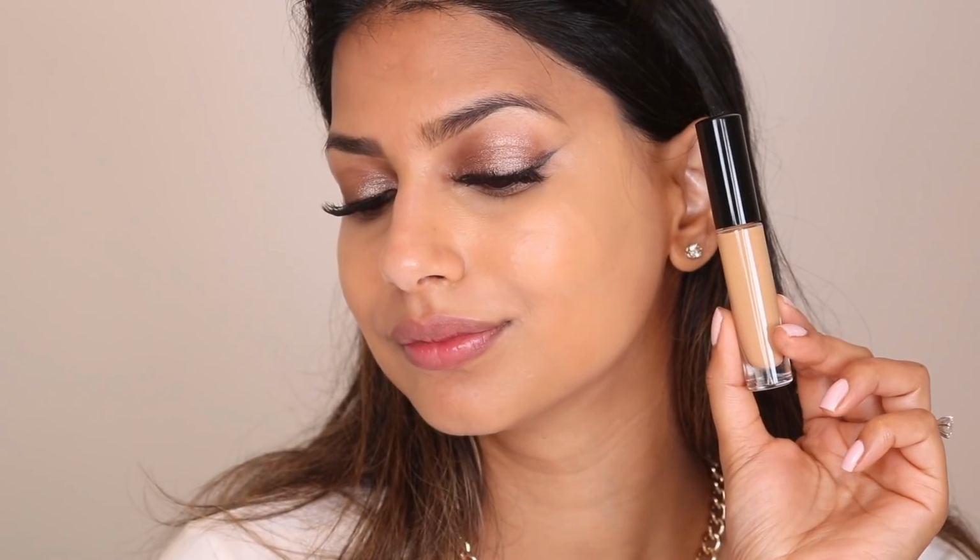So M16 to brighten and highlight underneath the eyes. It's just a little bit lighter than my actual skin tone. M17 if you want it to be really much closer to your actual skin tone. If you guys, of course, are close to my skin tone. Anywho, this is the Pat McGrath concealer right here on this side of my face.